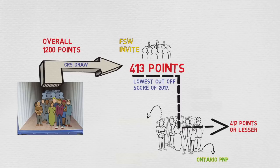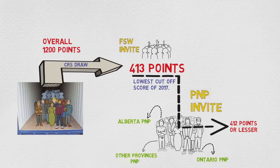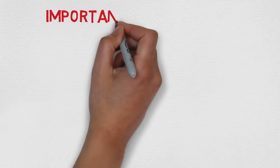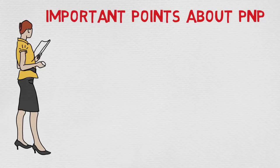Those people can apply for Ontario, Alberta, or PNP programs of other provinces. Based on the eligibility criteria, if they get the PNP invite from any province, then their points will shoot up as they will get 600 additional points for provincial nomination. And they would be given the invitation to apply for PR. Hope you now have a better understanding of this. Now let's discuss a few important points about the PNP program.